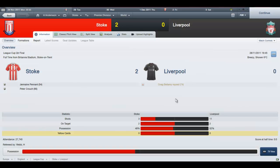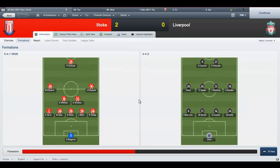But anyway, as you can see, we did actually get battered. Not battered, but they definitely were the better side. They had 11 shots, we had 3, and then we had 2 all on target, and then we had 48% possession. Jermaine Pennant and Peter Crouch were on the score sheet in this game. We chose to play with the same formation as we played against Chelsea, and again, it worked really good. They couldn't get through this wall we created. And I'm really proud of the performance.